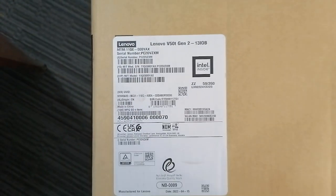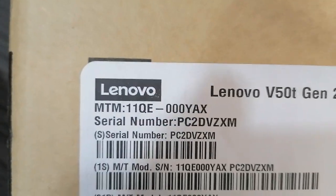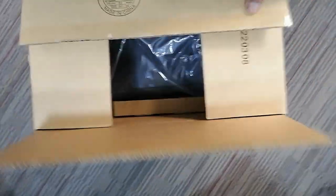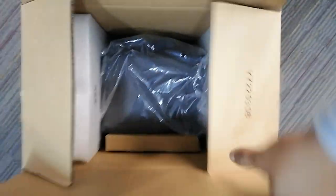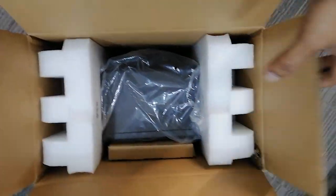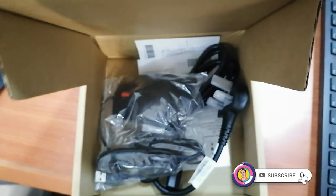Hello friends, today I'm going to unbox the Lenovo V50t Gen 2 13 IOB inbuilt Wi-Fi desktop PC. Lenovo V50t is one of the best affordable price business desktop PCs on the market these days. It has a smooth, eye-catchy look as a professional workstation.